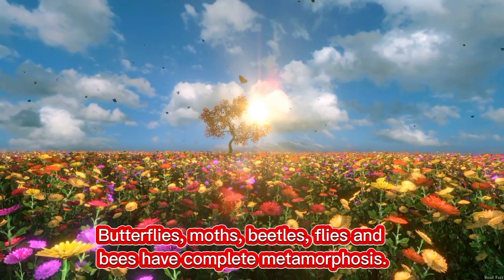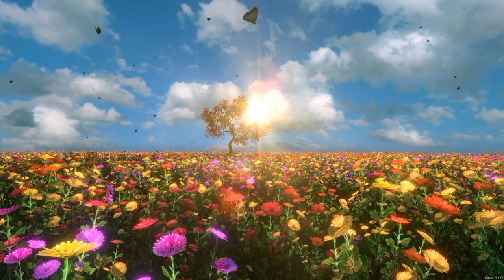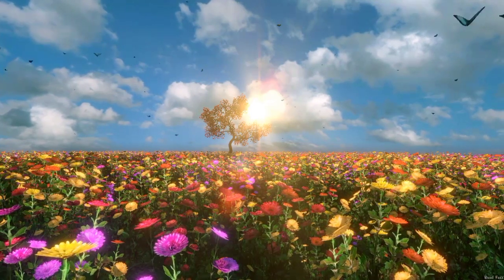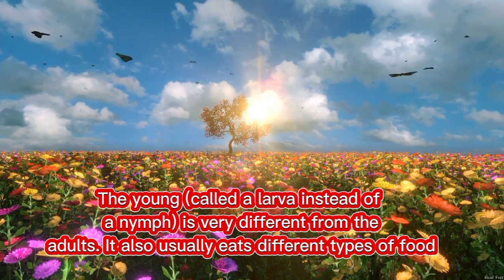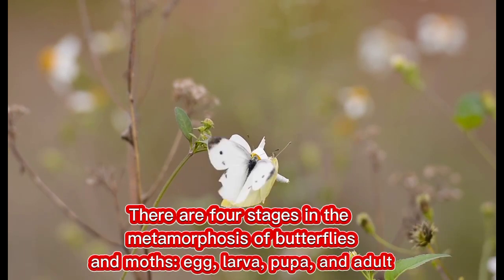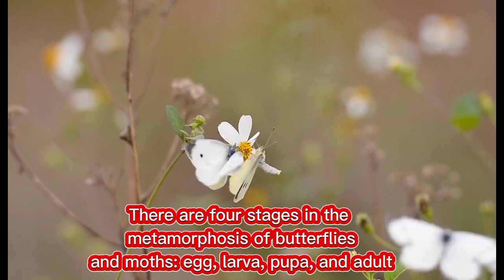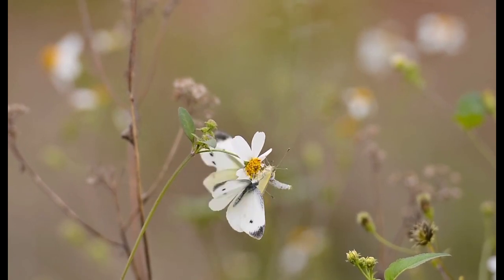Butterflies, moths, beetles, flies, and bees have complete metamorphosis. The young, called a larva instead of a nymph, is very different from the adults. It also usually eats different types of food. There are 4 stages in the metamorphosis of butterflies and moths: egg, larva, pupa, and adult.